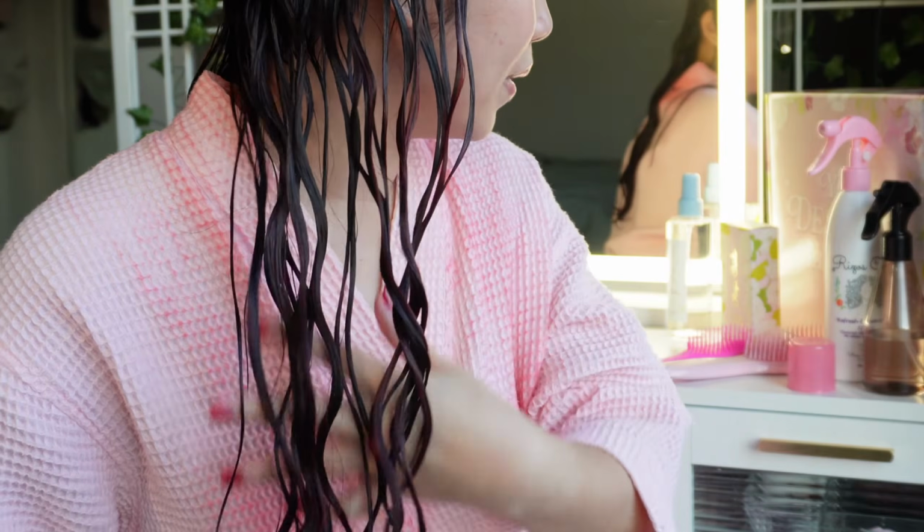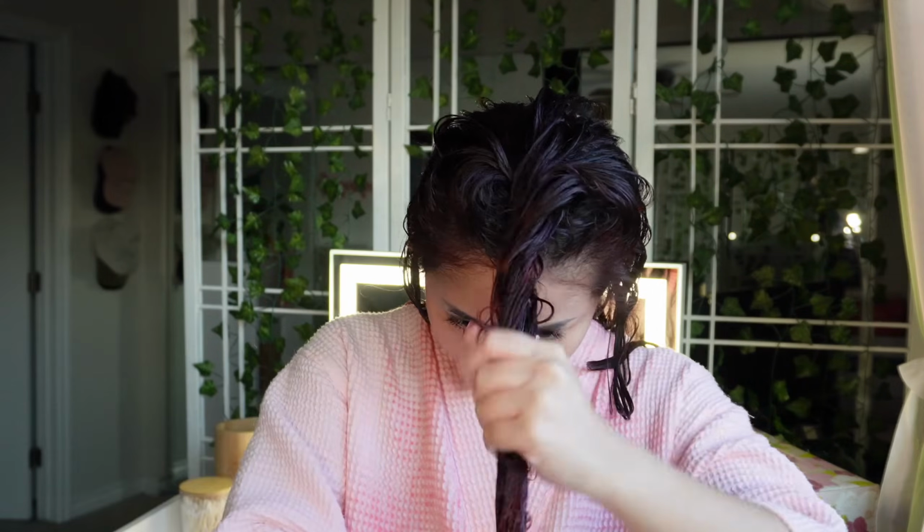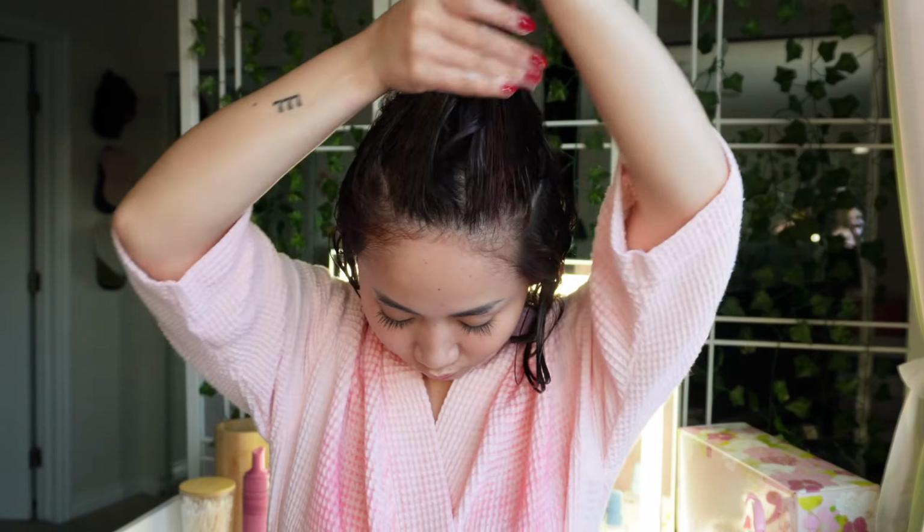See this clumping? Yeah. That's what we like to see. I'm gonna do the same exact thing on the top section, except I'm gonna brush style it so that I can achieve more volume. And also just spray this on your hand and apply it on your hair, that way you know how much product you're putting and you're not accidentally overdoing it.